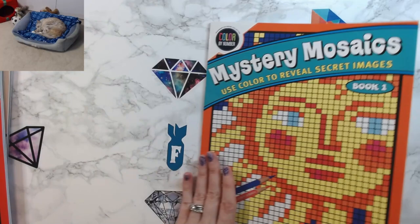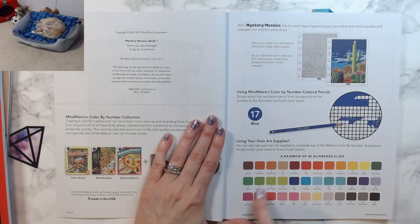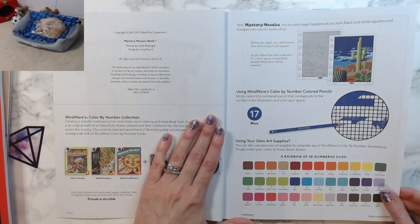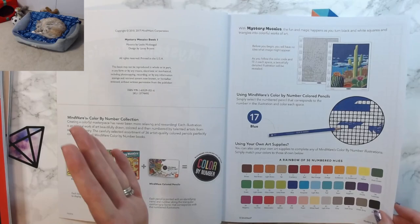Whatever. Okay, so this one is pretty cool because when you open this up, it gives you a color palette here, which is nice. It shows you what the blank page looks like versus the finished page. They're trying to sell you their colored pencils. I've never tried their colored pencils. I don't know if they're good or not. If anybody has, let me know in the comments below.